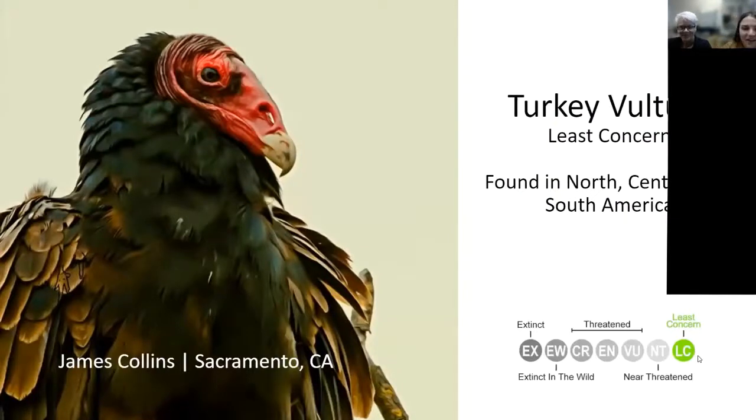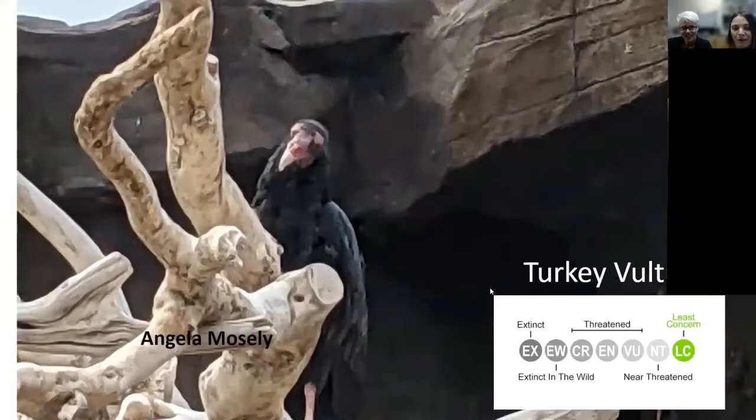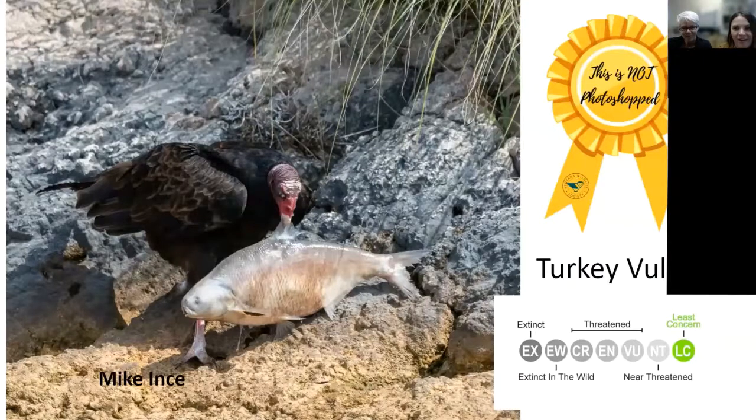So we're going to start it off. We're going to start with turkey vultures that had the most submissions of our species. Turkey vultures are found in North, Central, and South America. They are of least concern, thankfully. So we're going to click through some of our turkey vultures. Well, it'll let me. There we go. We got a lot of really great shots from all over the United States of these guys.